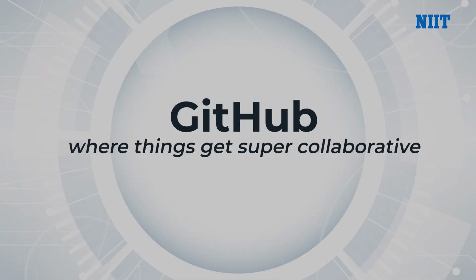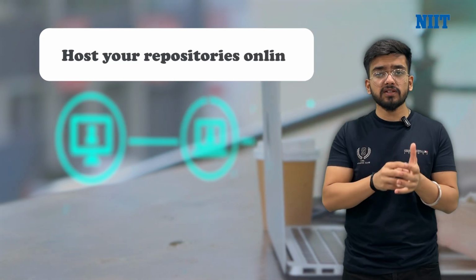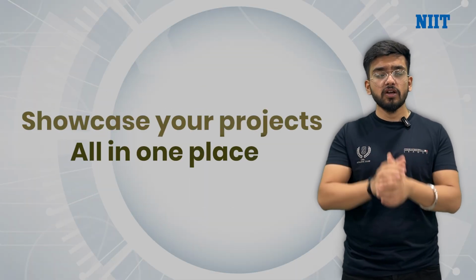Now, let's talk about GitHub, where things get super collaborative. If Git is your engine, GitHub is your garage, racetrack, and dashboard. GitHub is a web-based platform built around Git. It lets you host your repositories online, collaborate with developers globally, track bugs, review code, manage tasks, and showcase your projects all in one place. You can think of GitHub like a social network for developers, but one where the likes are pull requests, issues, and commits.